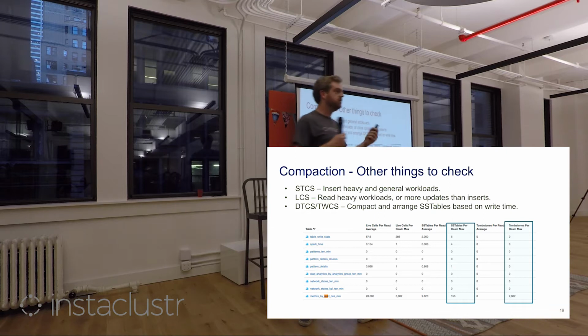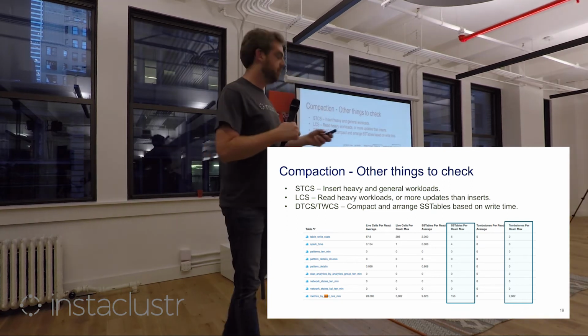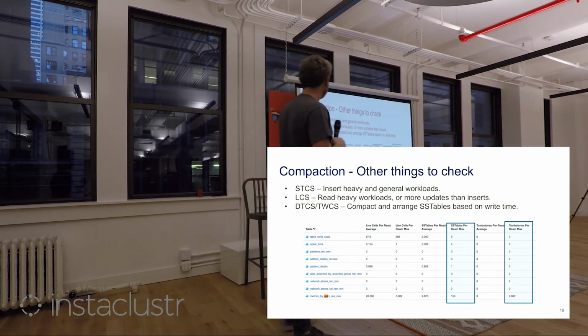And there's a number of different compaction strategies that will try and rearrange your data on disk in different ways so you can get better performance characteristics.